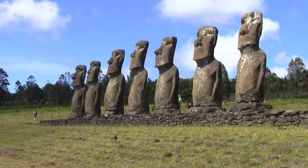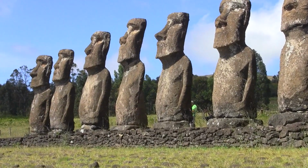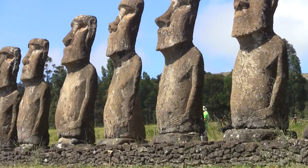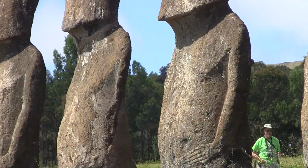These 7 moai are called the navigators, and they're the only ones out of the more than 900 on the island that actually look at the ocean. All the other ones look inland.